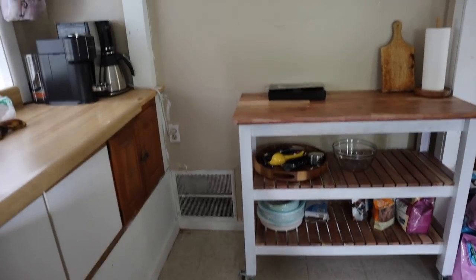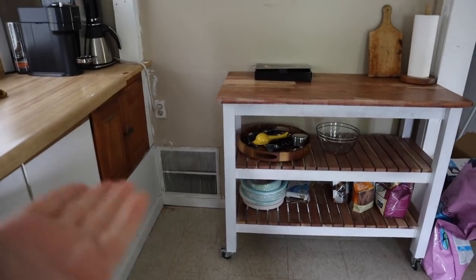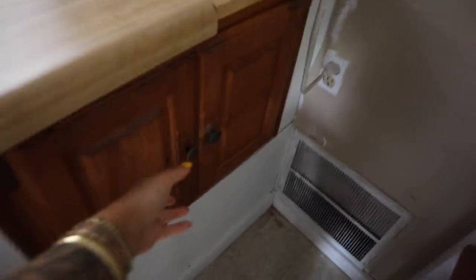And I mean, look at it. It doesn't block the vent, which is nice, and there's still room to open up these cabinets over here. So it's just like, it was meant for this space. I love it so much.